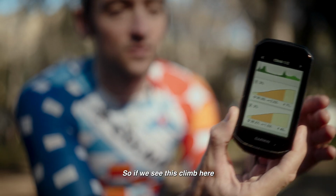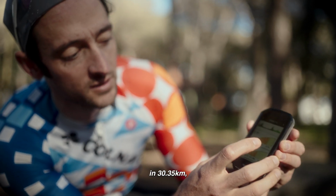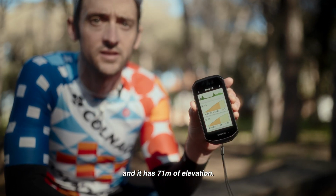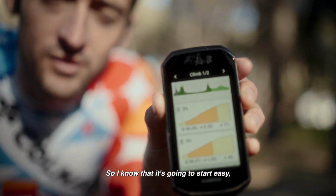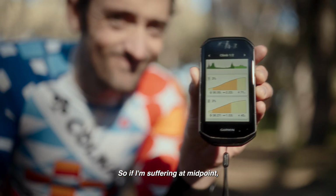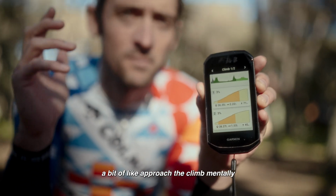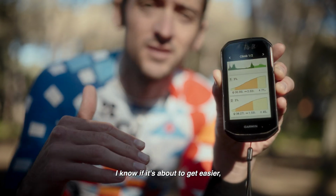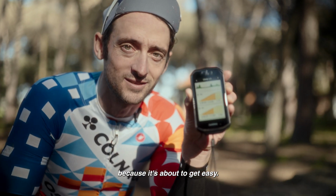And then we have our climbing page, which gives us details about each of the climbs left. If we see this climb here in 30.35 kilometers, there's a 2.2K climb and it has 71 meters of elevation. The nice thing is we get to see the grade of the climb. So I know that it's going to start easy, get harder, and then ease off towards the top. If I'm suffering at midpoint, I know it's going to get easier. It helps me approach the climb mentally, because I know exactly what to expect. And if I'm suffering, I know if it's about to get easier, it's important to stay on the wheel because it's about to get easy.